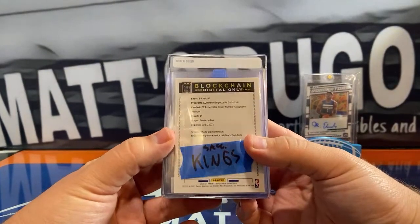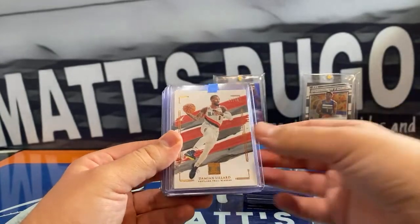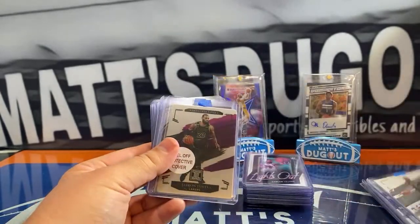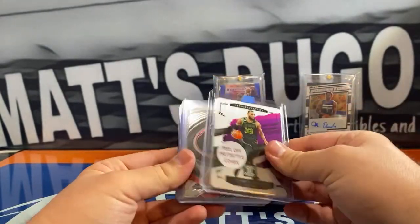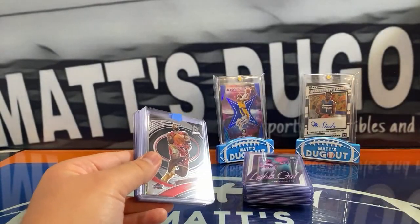We had Kings on the BC Impeccable jersey number autographs, Platinum, De'Aaron Fox. We had copper to 99, Damian Lillard to 75, Killian Hayes, and gold to 10, Kevin Durant. We had LeBron James Stainless Stars Metal, 26 of 99, big one there. Lakers.